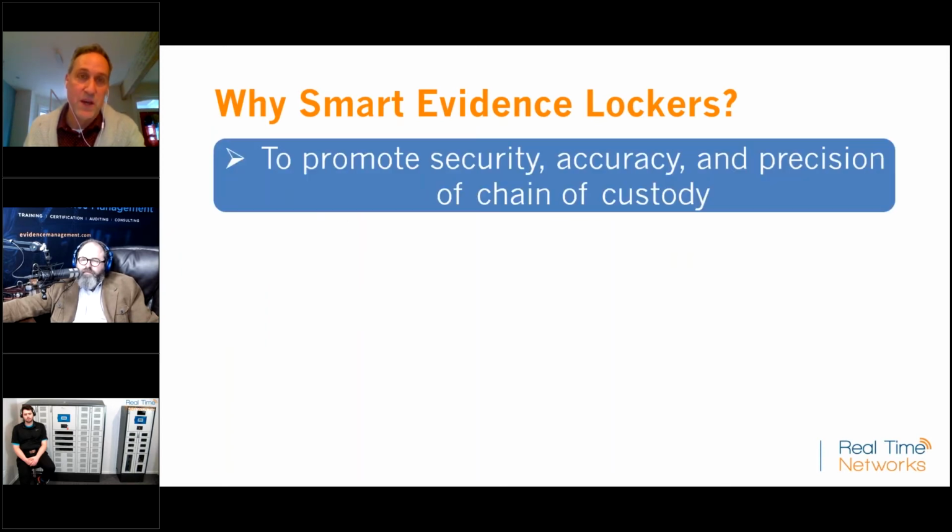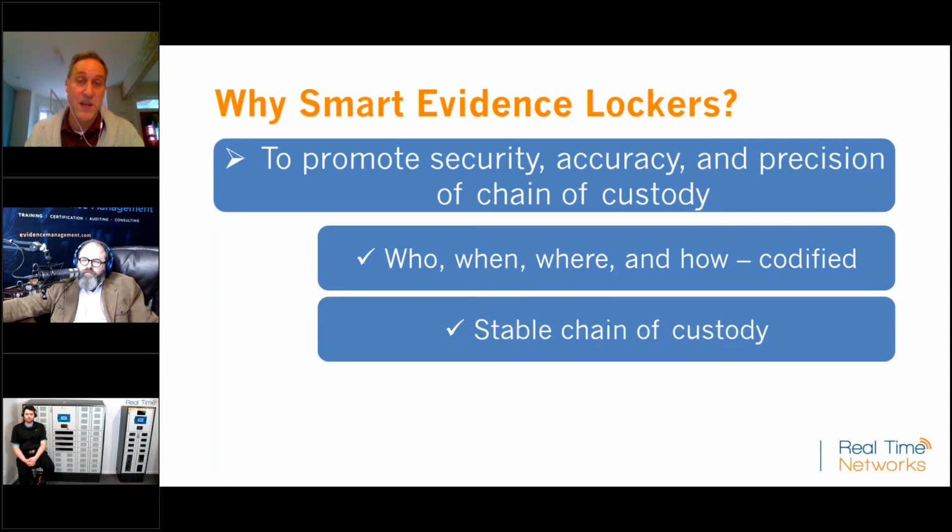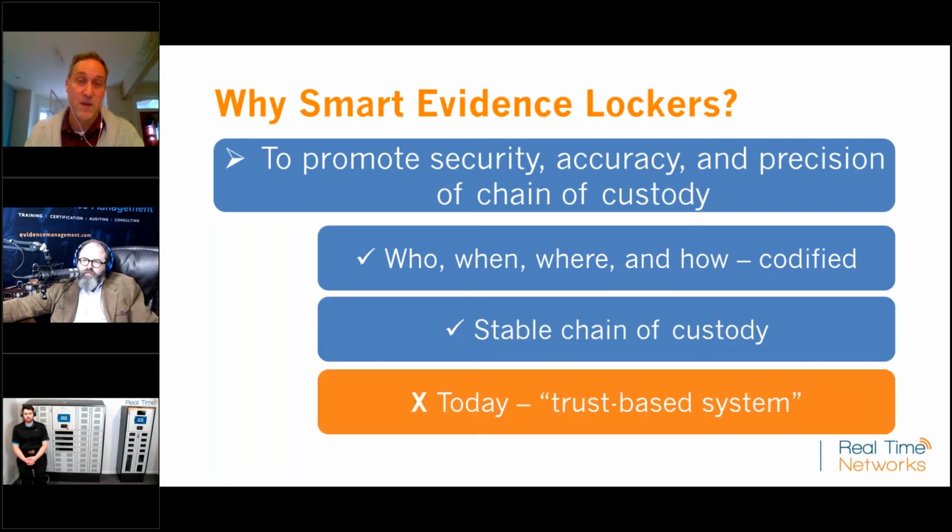Now, again, why smart evidence lockers? Again, to Sean's earlier point, to promote security, accuracy, and precision of the chain of custody. That's the main reason that you want it. Taking away that manual process and codifying it. It tells you the who, when, where, and how. So you're not having to write down in a book or maybe an Excel spreadsheet and make it a manual process. Everything is actually entered into the locker as you come up to the terminal. And as you enter the notes, everything is put into a report that can be emailed off to officers at various times when that information is needed. And it provides a stable chain of custody is what we're trying to do.